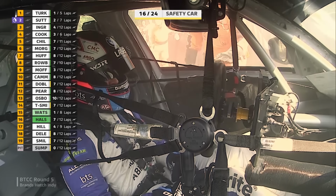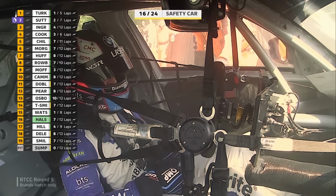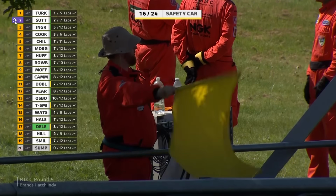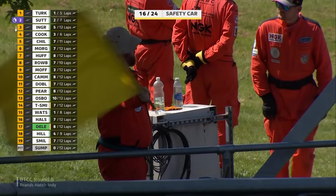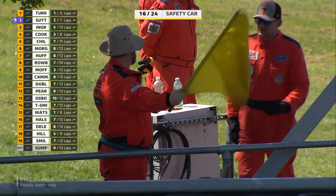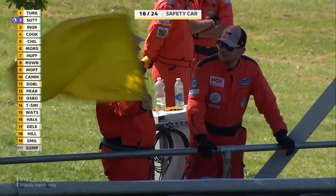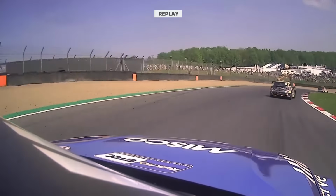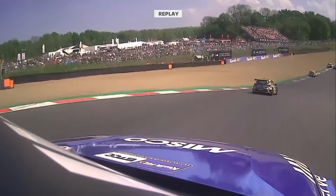And that move of Morgan's has come at the right time, hasn't it, to put him ahead of Huff. So Jake Hill, a very instant call for that safety car, but he's gone straight on up the hill. We had 9 laps to go. We'll have a maximum of 3 added on with the safety car being deployed. What we first need to see is how Jake got there and whether it was an assist or a failure of some sort. Let's have a look.